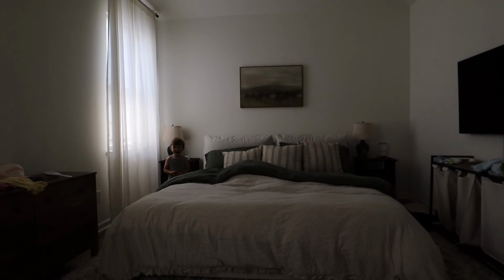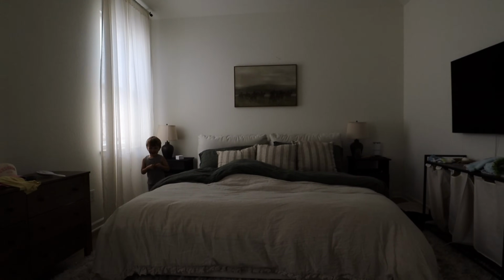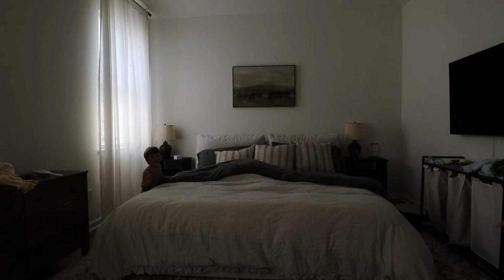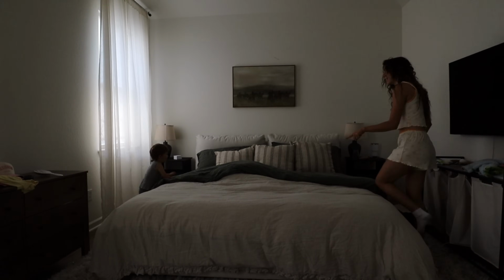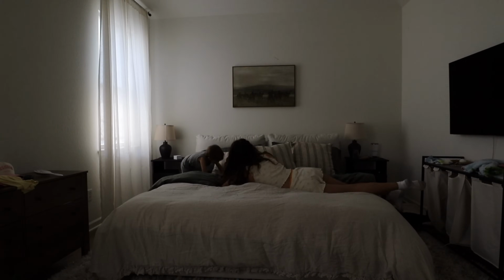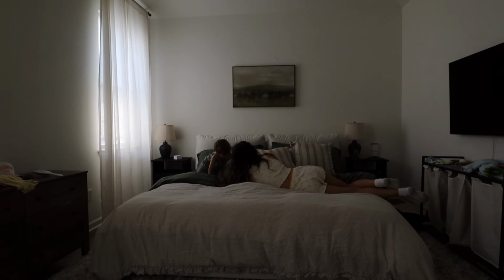Where's your brother? Where is he? You don't know? Who's this lump in my bed? Who's this lump in my bed?